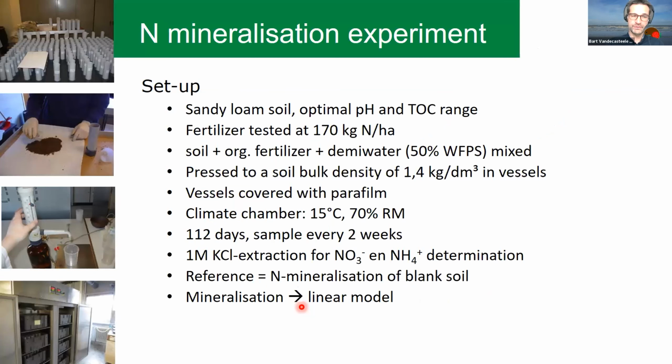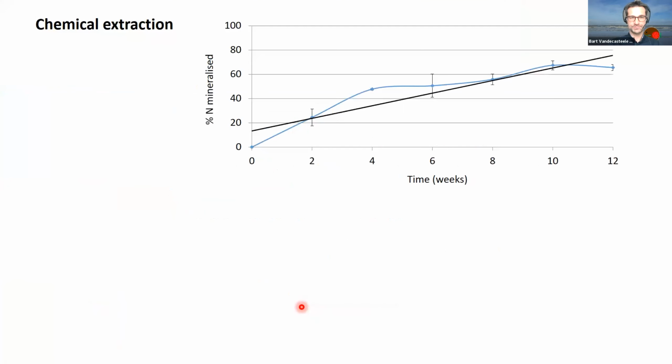So how do we measure this nitrogen mineralization? Well, we do an incubation trial at 15 degrees. We mix an organic fertilizer in mineral soil at a dose of 170 kilogram nitrogen per hectare. But we don't do it in hectares, of course, we do it in small tubes that we put in an incubation closet. And we measure the mineral nitrogen at different times during these 112 days, so 12 weeks. So we measure the release of mineral nitrogen. And then we make a linear model and we calculate the nitrogen mineralization.